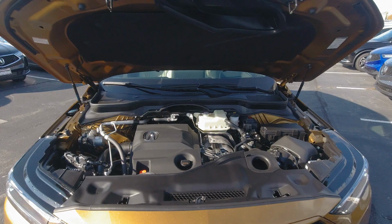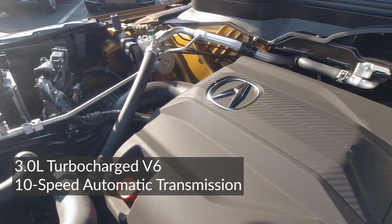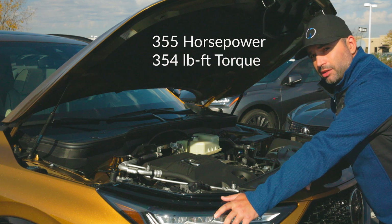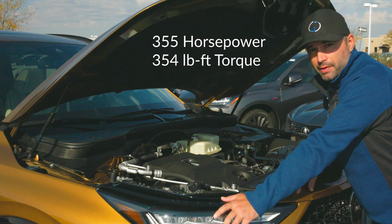The 2024 Acura MDX Type S boasts a 3-liter V6 24-valve turbocharged engine, which with a 10-speed automatic transmission gives you 355 horsepower and 354 pound-feet of torque.